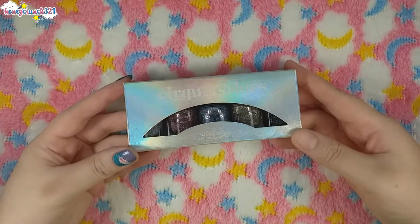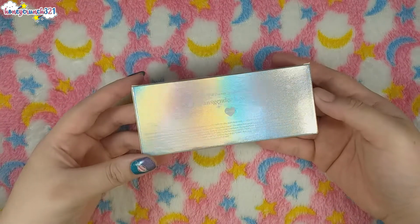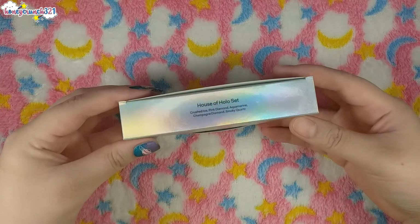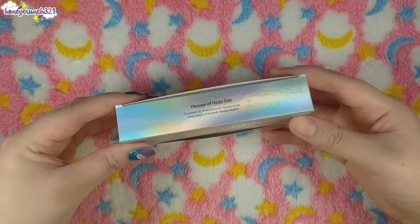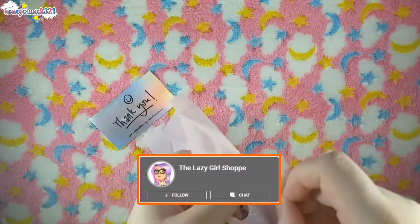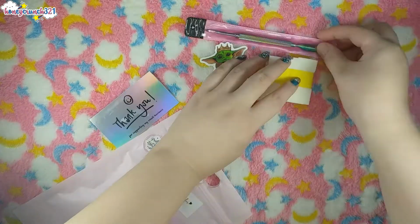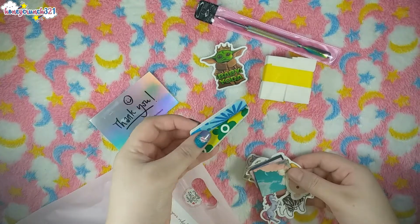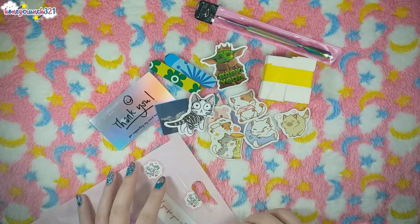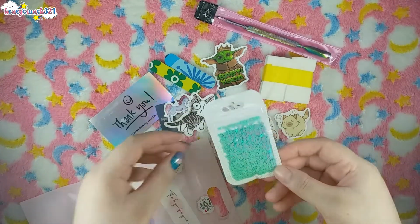Next, let me show you guys the House of Holo set by Cirque Colors. This is my very first nail polish and my very first collection from Cirque Colors, and I'm so excited. And look at how holographic the whole box is. I will also do a video swatch for this. By the way, Kimmy from the Lazy Girl Shop also included freebies. Thank you so much, Kimmy, for all of these adorable goodies.